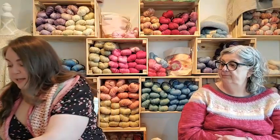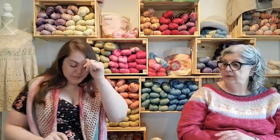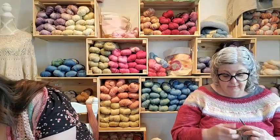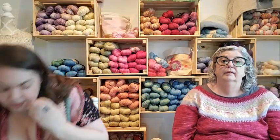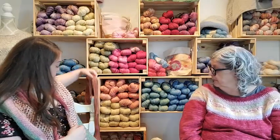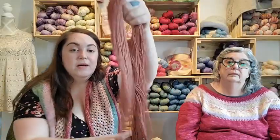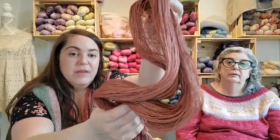Beautiful. I decided that I was going to use our linen instead, and I think it works out. I'll need exactly 3 skeins of our linen blend, and I chose this colorway called Dusty Rose. I don't know if you can see the sheen on that from there, but it's beautiful. It's got a nice little shine to it.